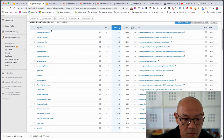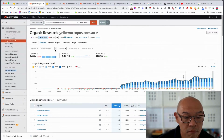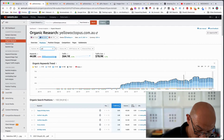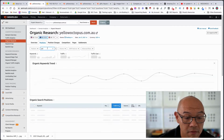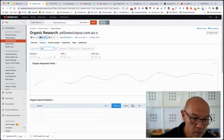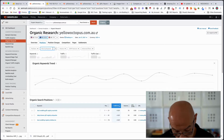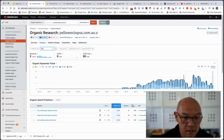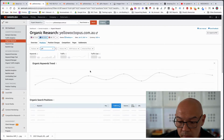But first we'll go through the keywords. So you can see happy birthday meme, number one, Mother's Day gifts, number one, funny memes again, ton of memes. What we're going to do is I'm just going to filter out. I just want to see everything with the term gift in it, because I don't want to see all those meme ones. Oops, not gifts, gift. Let's try that again. So what I'm doing here is I'm just filtering all of the keyword phrases they rank for, just to show me any term that includes the word gift. Right? Let's have a look at that. All right.